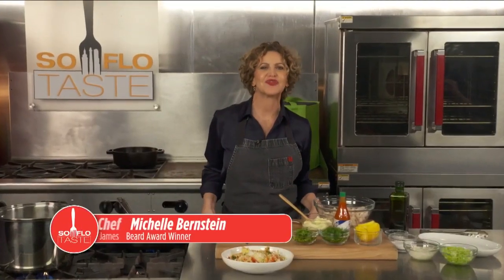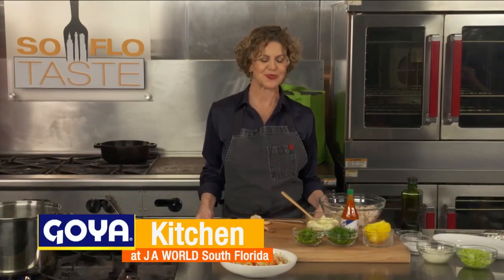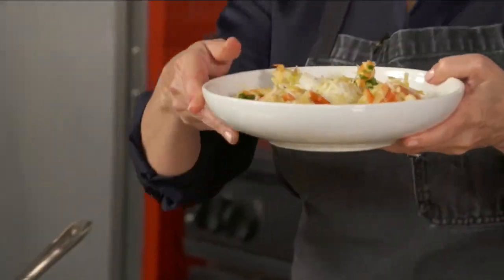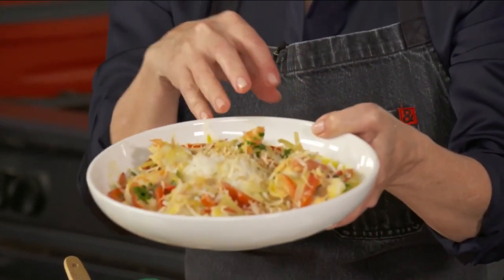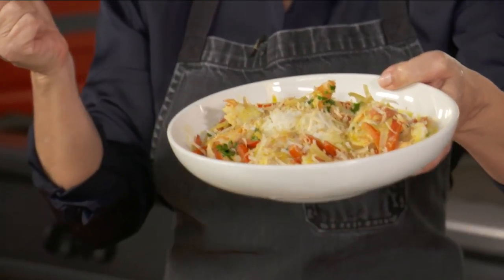Welcome back to SoFlo Taste, where I am making shrimply irresistible shrimp recipes. So my next, oh wait, hold on. Let me show you the moqueca. You never got to see it finished. So the rice is in the middle, the moqueca's all the way around, and of course I topped it with toasted coconut. So fun and so delicious.